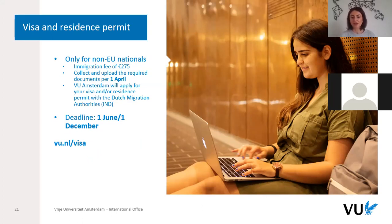After the funds and all of the relevant documents have been received, specifically for the visa, that's when our colleagues from the services department contact the Dutch Migration Services, or IND, who then start processing your student visa that you will be able to pick up on arrival.